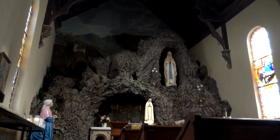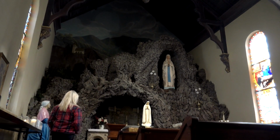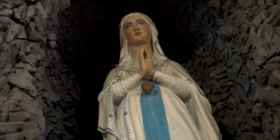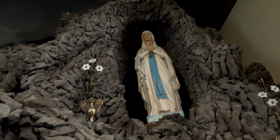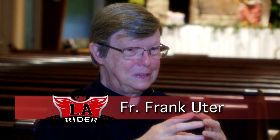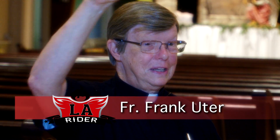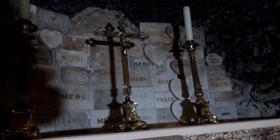The Lourdes Grotto was added to the church in 1876. It's modeled after the famous Lady of Lourdes Grotto in France. It is one of the first Lourdes grottos in America, but Father Uter says it's unlike any other, since it is constructed of bagasse, a byproduct of the sugar industry. All of this grotto, it's not stones, it's sugarcane residue that was put together, and then the cave where the altar is, where you go in the little cave, is actually a sugar kettle that's inverted to make like a cave, and then it's all covered with stones and rocks.